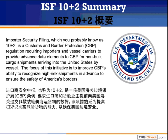The Importer Security Filing, or 10+2, is a regulation that was recently put into place by the United States for national security purposes. In fact, it has what we call a national security tag attached to it. So what that means is it's very important for importers of record in the United States to comply with these regulations. The reason that 10+2 is in place now is because post 9/11 in the United States, there was a tremendous amount of forward-looking regulations put into place by our Congress.